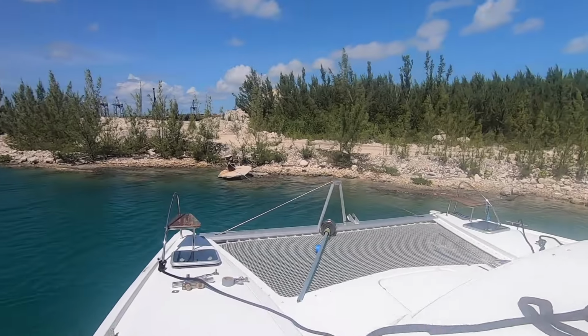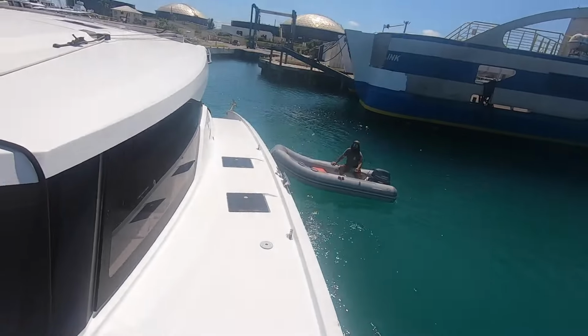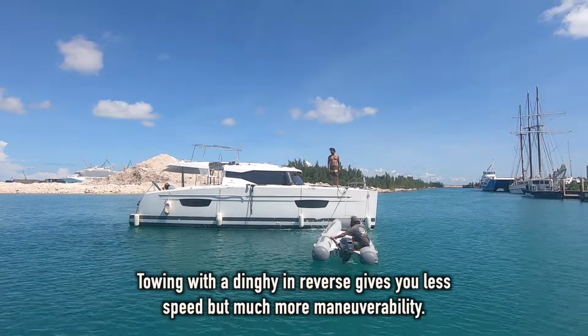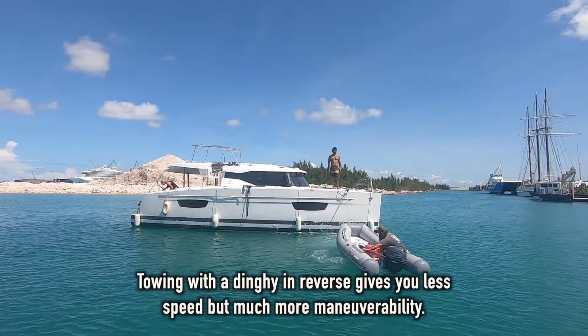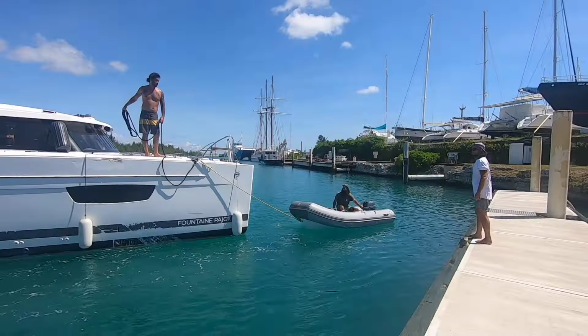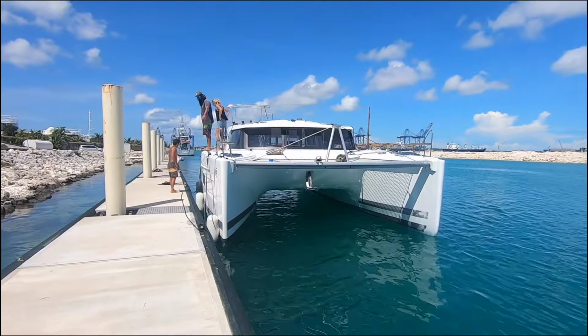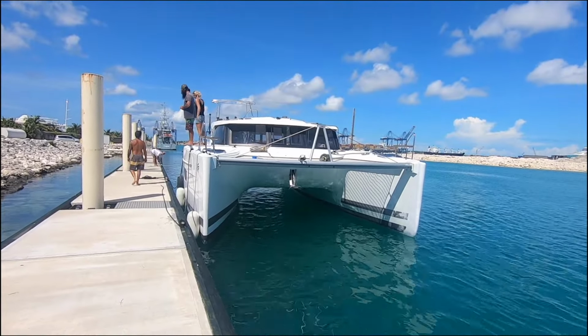It's pretty surprising. That's just a 15 horse Yamaha, and it's got pretty good control from that port quarter. So just keeping us off there, and the wind's going to push us down. He's done this before. Okay, it's on the water.